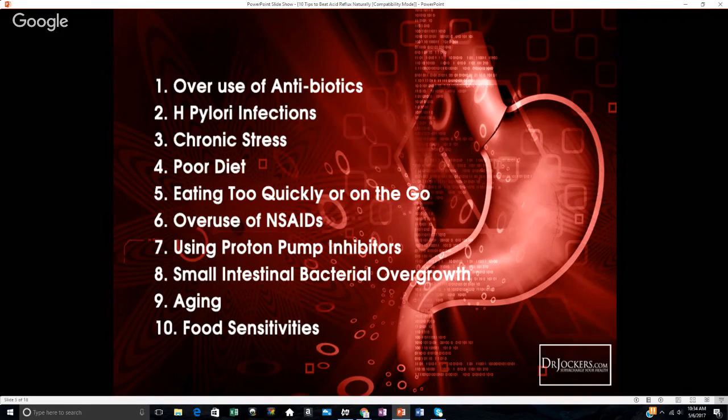So when we overuse antibiotics, it creates changes in our gut microflora, which can lead to poor digestive juice production. H. pylori is basically an infection in our system, a type of bacteria that lives in the stomach and releases something called urease, which neutralizes stomach acid production.